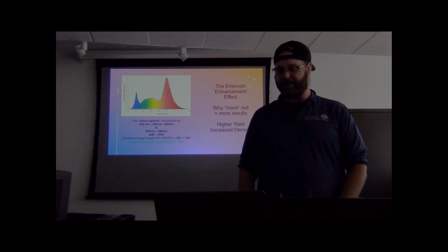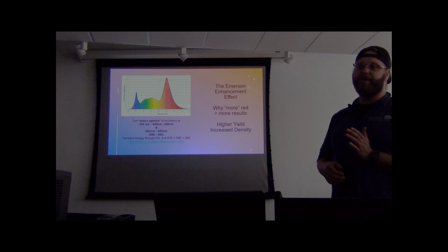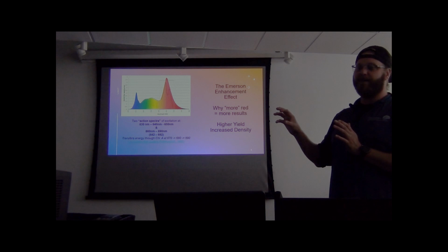This is the Emerson Enhancement Effect. Do you guys see that spike in the red? That's how it steps up the quantum excitation. It starts at that 642, and it steps up an initial step, and then a secondary step. And then there's what's called the Emerson drop-off, which is in between your 660 range and your 730 range. There's a bit of an energy drop-off. But when you bring in far red, you get to excite that energy back up and speed up that photosynthesis.